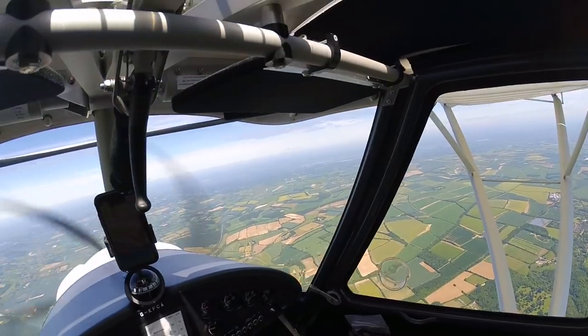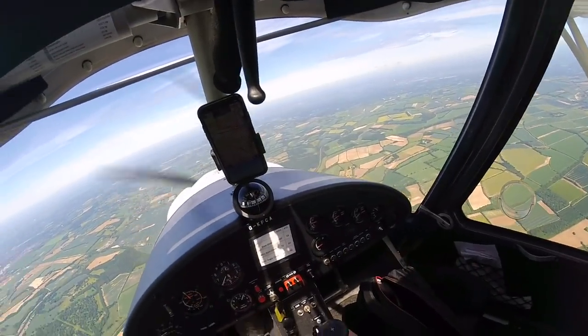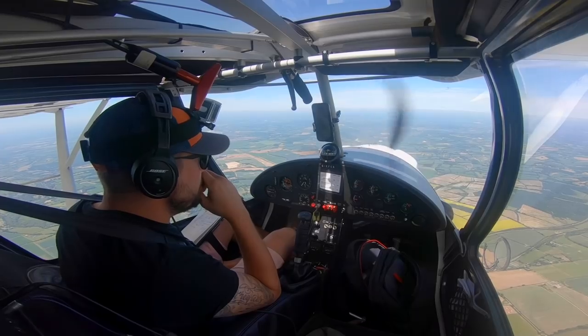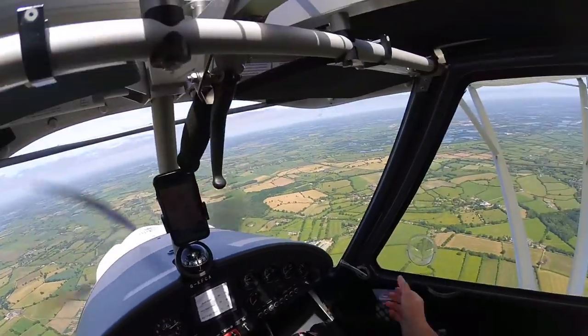Right, let's do a FREDA check then. So, fuel, good. Radio, with this to Popham. Engine temperatures and pressures, they're all in the green. Direction, we're routing direct for Kemble at the moment. Altitude, we're on the QNH. Fuel pump's coming on. Landing light's coming on.